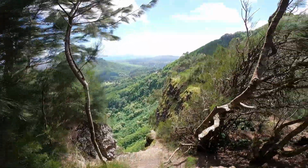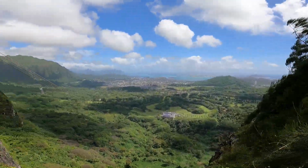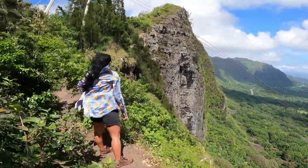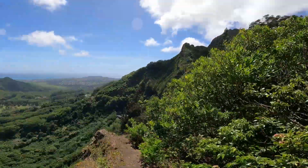And here we are at the top section. Well, I think it goes higher than this, but we're at the first little lookout. So there's that section there, and it's windy. And then there's this section here. What a view, huh? Besides that tree. I believe you can climb to the top up there. It's a bit windy.